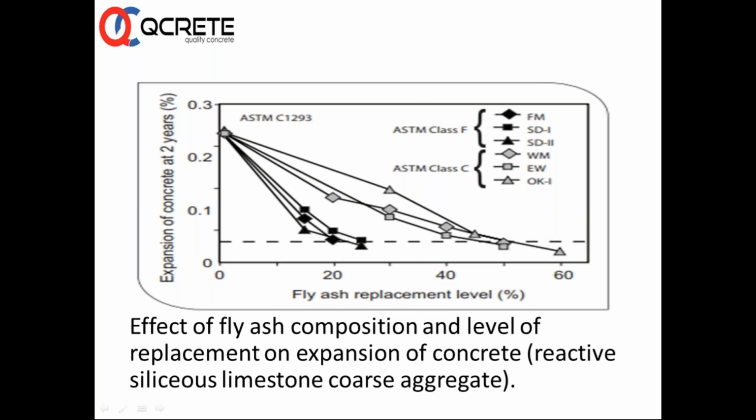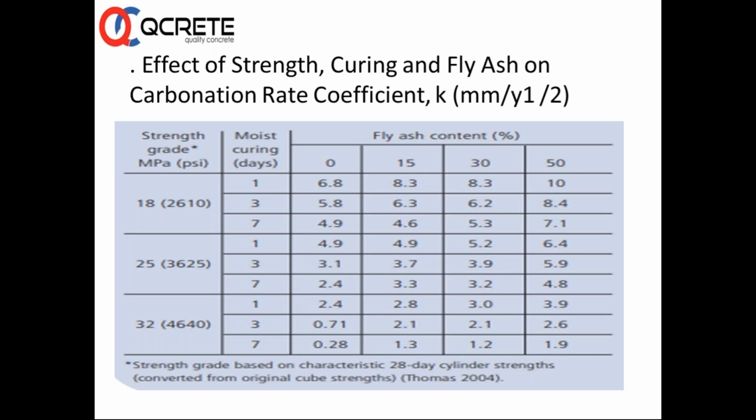Again, this depicts the effect of fly ash composition and level of replacement on expansion of concrete, and as we are going towards higher and higher percentages, which is the subject of the day, the expansion is lesser and the stability of concrete is better, durability of concrete is better. One of the points raised against usage of fly ash, especially high doses of fly ash in the concrete, is carbonation.